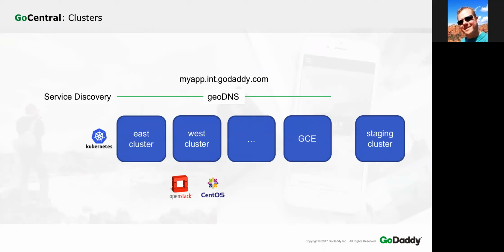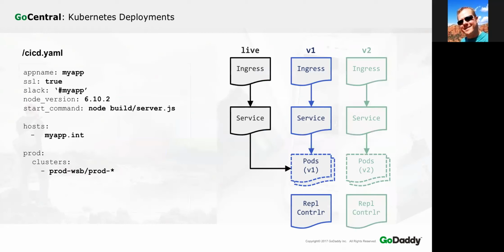We have a separate staging cluster that acts as our dev and test environments and any other environments. For example, we have Selenium grids in there. We use it for Jenkins slaves and other things that run in that cluster. So this is the object structure that we use to deploy an application. In the CI/CD YAML file, if you look down at the bottom, the laser doesn't work, we have a definition of the clusters we want to deploy to.